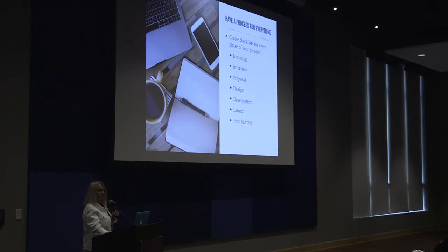Have a process for everything. This is what I learned from WP Elevation and from my business coach, Nathan Ingram: have a checklist for everything, and then use them and check things off. For everything you do when you have a prospective client, have a checklist for that. For your client interview, I actually have a checklist and a list of questionnaires of things I'm going to ask, so I don't forget. I don't want to depend on my memory.